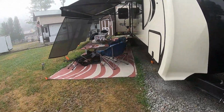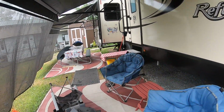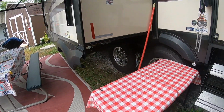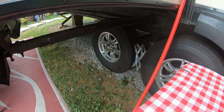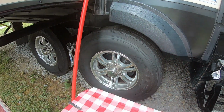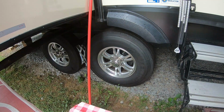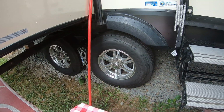Back to the axles. The first axle that was installed or repaired when we were on the road was installed wrong. As you'll see in an upcoming video, you're going to also see all the mistakes that the installer made. This axle here, might as well just move this table. This axle here is still the original Dexter 5,200 pound axle. I have a Lippert 6,000 pound axle sitting in the shed.